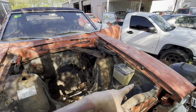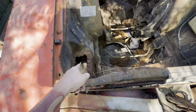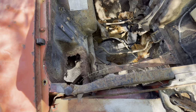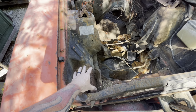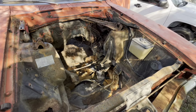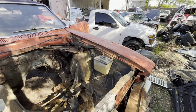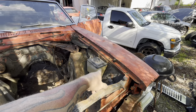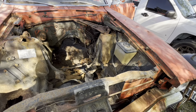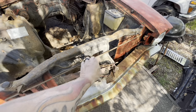If you need any metal, there is still some good metal. Battery tray's gone. Of course, somebody had put a piece of plywood, built a plywood box for the battery tray there. Washer reservoir is there. I think that's washer reservoir. It might be coolant overflow. Y'all correct me, whatever it is. I have another one off of the Comet still. Got this one. I sold the hood prop off of the Comet, but I have this hood prop.